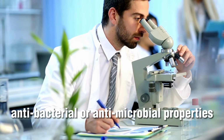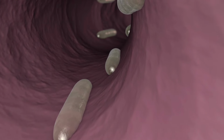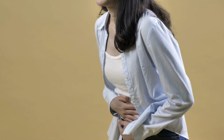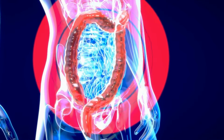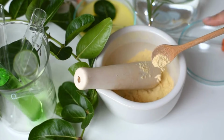But it's not just the antibacterial or antimicrobial properties. Studies show that clove buds are also anthelmintic in nature, which means that they can potentially destroy many types of intestinal worms and parasites. Eugenol, which is an active compound in cloves, also has some amazing pain-relieving and antioxidant properties, both of which help relieve the pain in the stomach and can reduce the inflammation in the gut due to certain ulcers and infections. So you can consider them to be one of the most effective home remedies to get rid of intestinal worms and parasites.